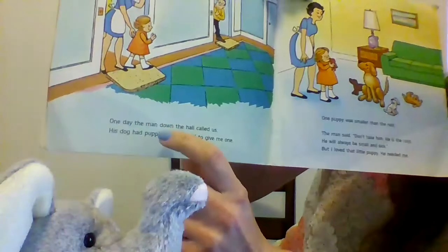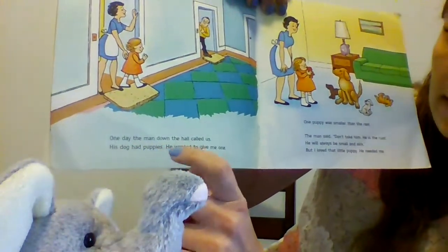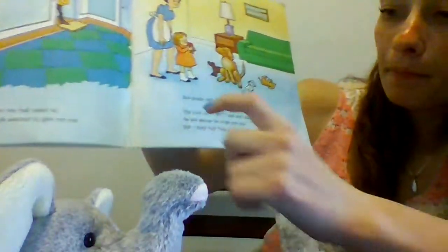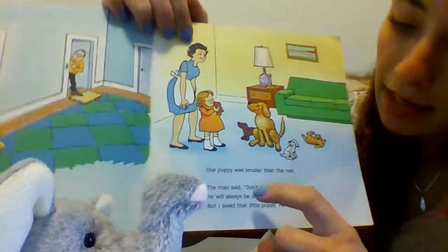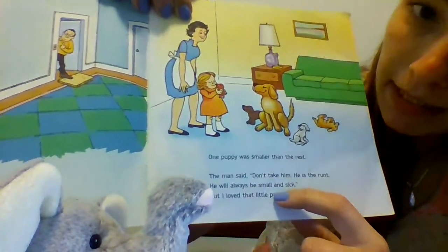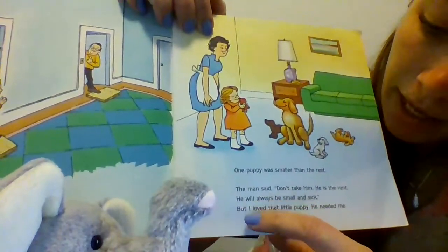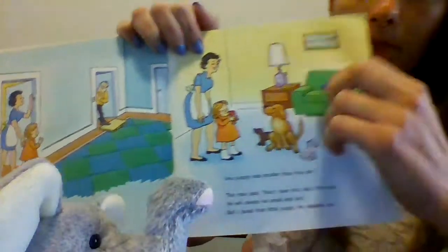One day, the man down the hall called us. His dog had puppies. He wanted to give me one. One puppy was smaller than the rest. The man said, Don't take him. He's the runt. He will always be small and sick. But I loved that little puppy. He needed me.